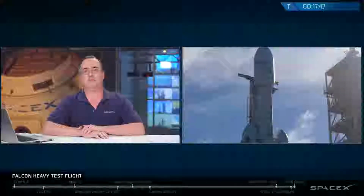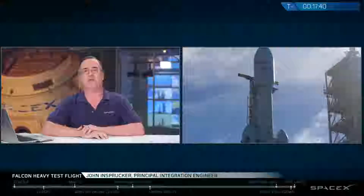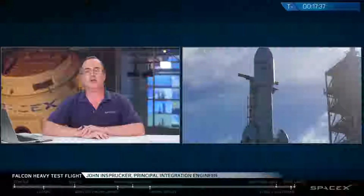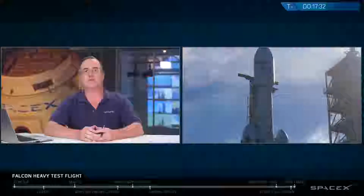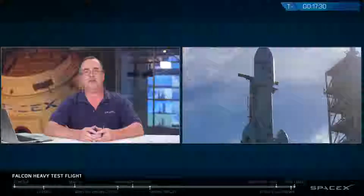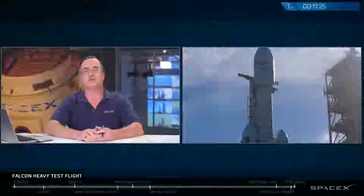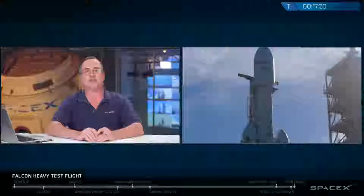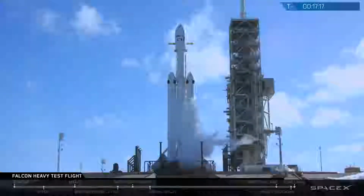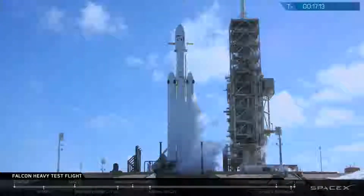Good afternoon. I'm John Innsbrucker, the Falcon Principal Integration Engineer at SpaceX. We're currently at T-minus 17 minutes, 40 seconds and counting down. The good news is that all systems are go for launch. We're working no problems with the SpaceX test flight of the Falcon Heavy launch vehicle. Now we're currently loading propellant on all 3 first stage boosters, and we began loading a couple minutes ago on the second stage LOX tank. Now this is the same method that we use on the single-core Falcon 9. It's just scaled to handle 3 first-stage boosters.